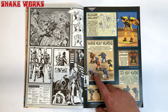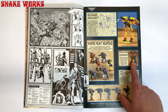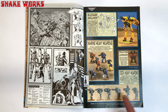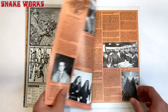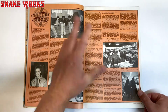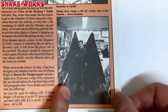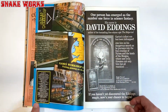I do like the old Space Sharks. Here we can see another Traitor Legionnaire. I think this one is a World Eater maybe? I don't know. And down here we have your Imperial Army heavy weapons, not Imperial Guard. Not yet, anyway. Culture Shock, not sure what this is. I think it's like a day in the life of the Warhammer events team or something. Here we see a man dressed as a devil? I don't know. A winged creature with horns.